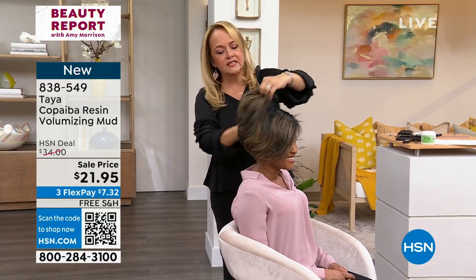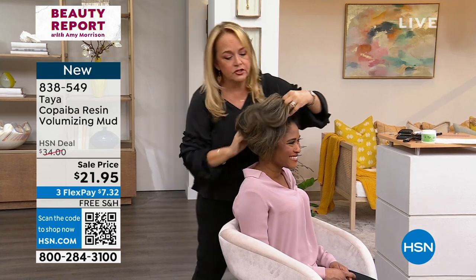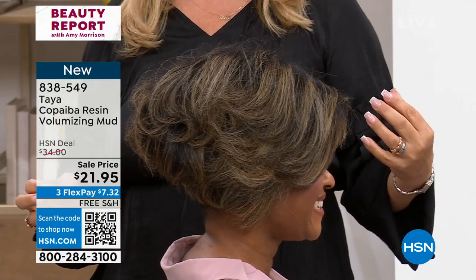And remember, once it's in, the hair has memory, so you really don't have to reapply it again. I'm just doing it for showing purposes. That's insane. I am super jealous right here. Look at this. I want my hair to look that big.